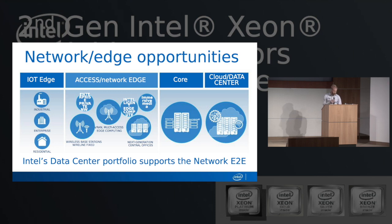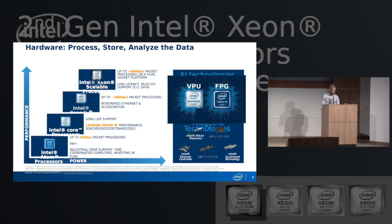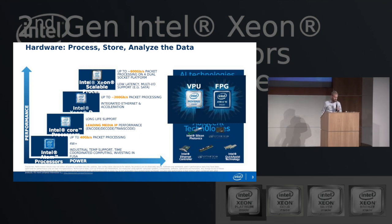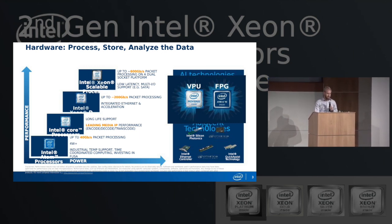So one of the things that we've done is made sure that our CPU roadmap addresses all parts of the network. If you look down on the bottom left, that's where we've got our lowest performance and lowest power CPUs. This is our Intel Atom processors. It's a SoC. We're typically seeing these Atom processors going into base stations, uCPE type workloads, things that are going to be at the local branch office.